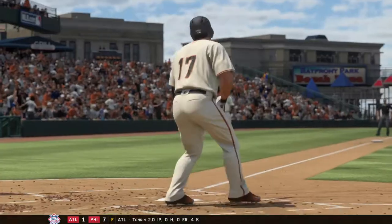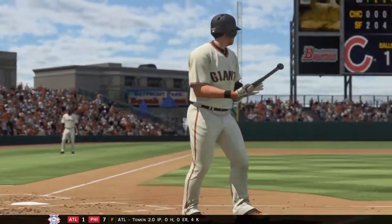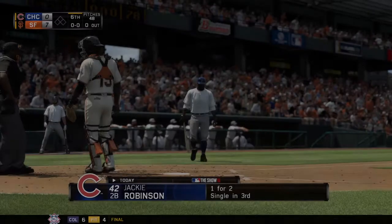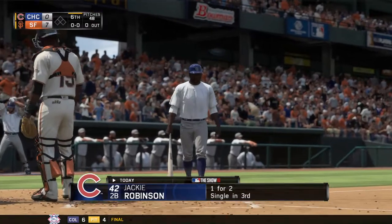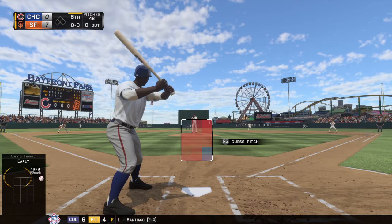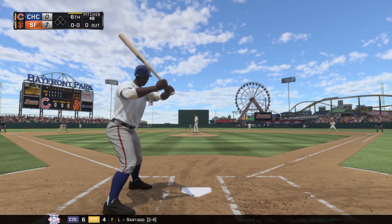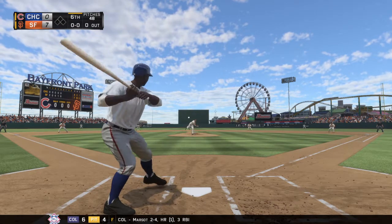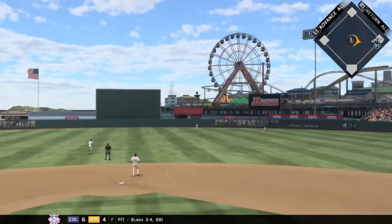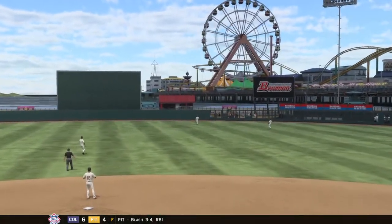Got him swinging, and that will end the inning. Giants leave 1, but they're still in control. Jackie Robinson will come in now to begin their half of the 6th, and it's been a struggle for them so far. Just 3 hits through the first 5 innings. And that's certainly not going to be enough to get the job done. And as the scoreboard bears out, if they want to get back in this game, I think this is the inning that it needs to start happening.